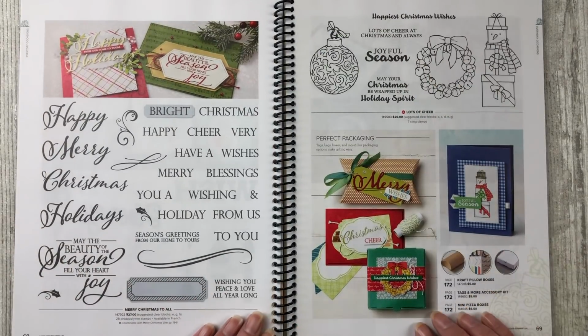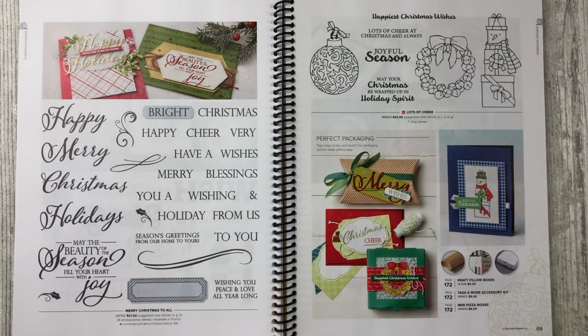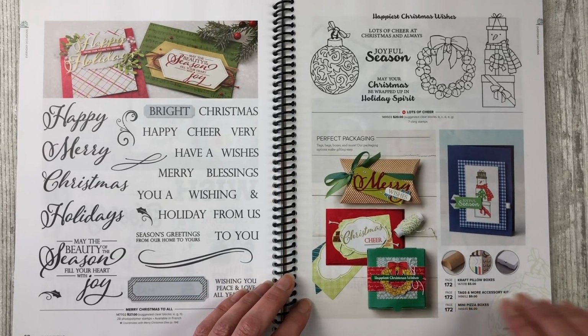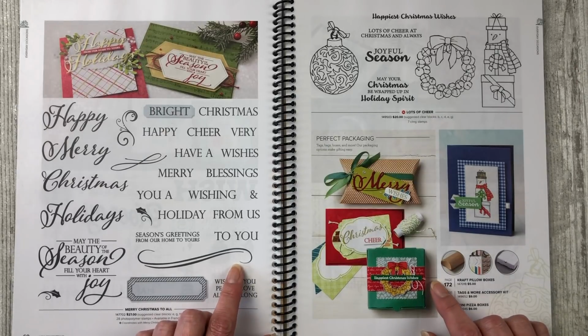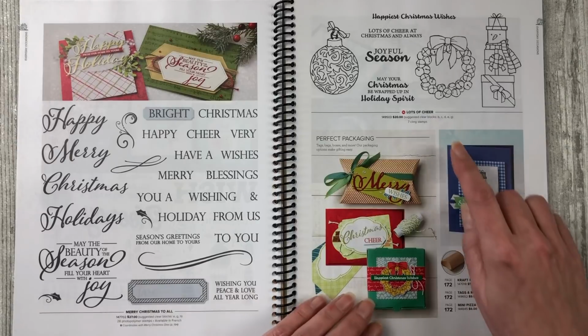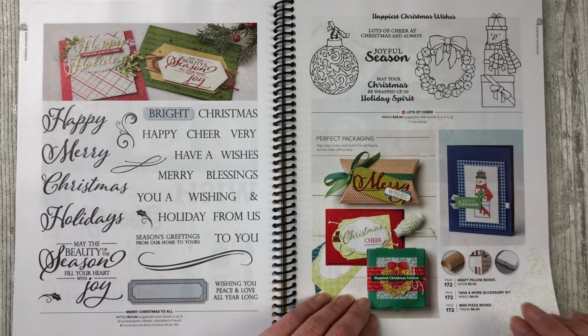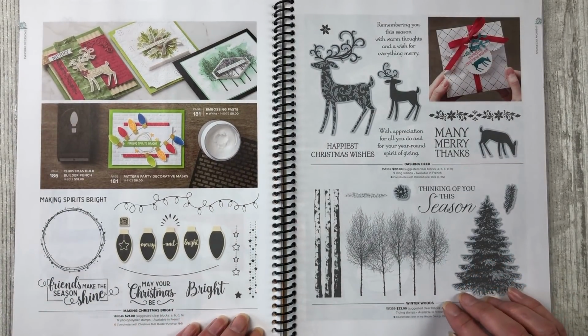We're going to flip to page 68 and take a look at some of the Christmas sets. So in the annual catalog, there are always a couple different Christmas sets. And this I really love because I like to do a Christmas in July event. So I'm happy to see that there are a lot of returning favorites. There's a new set here that just came out in this catalog, but most of the sets featured in this annual catalog are returning favorites.